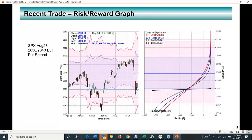On the right side is the risk-reward graph for the trade. Down here is profit and loss for the trade. Anything to the right of this line is a profit for the trade. Anything to the left is a loss. And the risk of this trade is the $1,000 being held by the broker, minus that premium we brought in. We brought in about $125 of premium. So that shows the maximum risk of the trade.